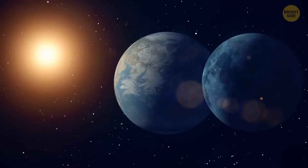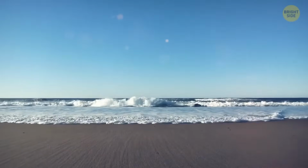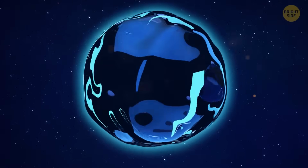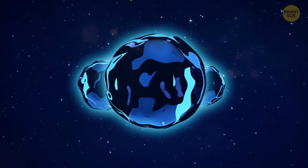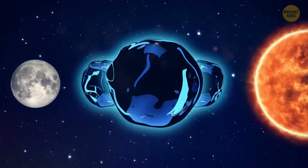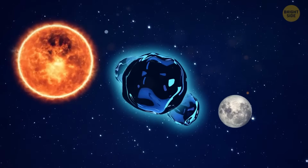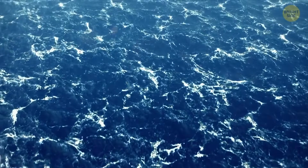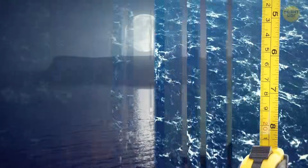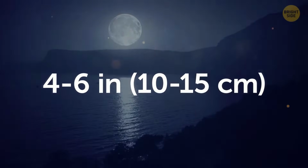The moon, along with the sun, controls the tides. Its gravity seems to draw water to it from the Earth's surface. The sun does the same thing. That is, if we imagine the Earth as a ball of water, there would be two mountains, one on the moon's side and one on the sun's side. And as the moon moves around the Earth, this mountain of water moves with it. If you were in the open ocean with a tape measure, you would see that the moon is attracting water to itself by about 4 to 6 inches.